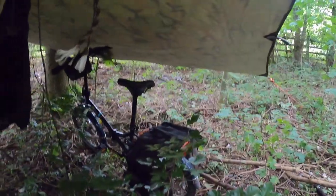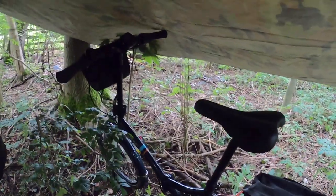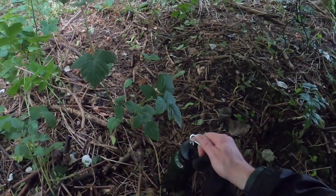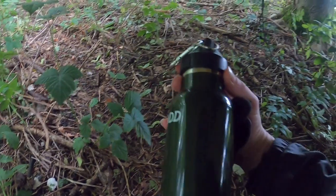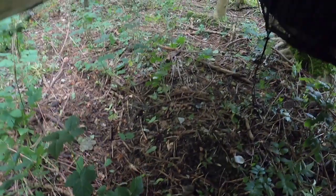As you can see, I didn't really need to, but I put the bike underneath. So it's kind of hidden by the camouflage. I've got my DD bottle there. Had that ages. Got coffee in it. May have a bit of that. Let's try and get in the hammock.